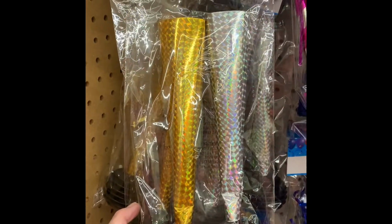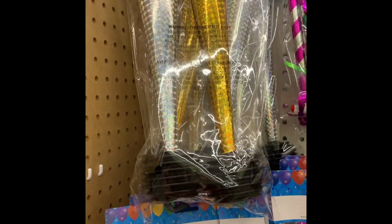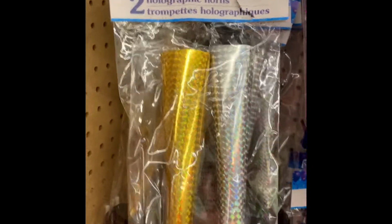Horns are new in the party section at the Dollar Tree. You just push them. Pretty cute. I have never seen these before.